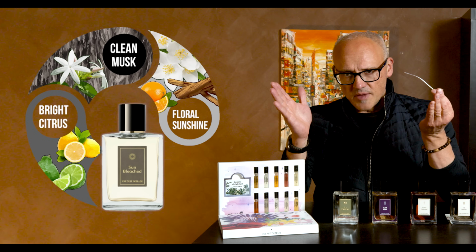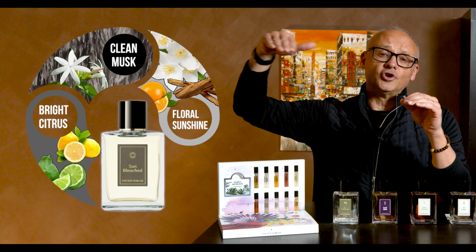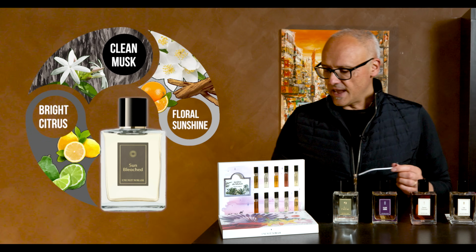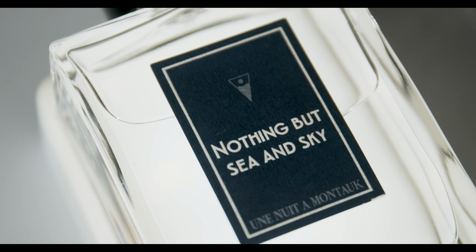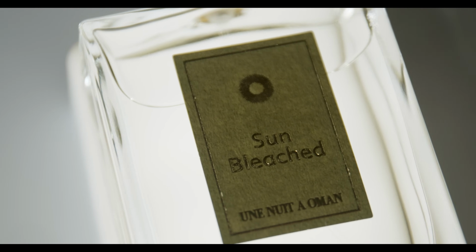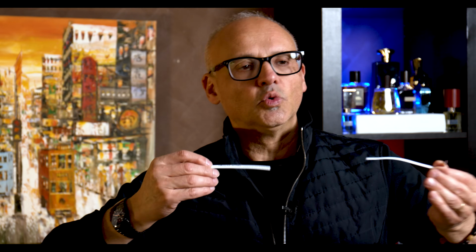On card, in my opinion, a little bit one-dimensional, but when you put this on skin, the evolution of those phases that I just mentioned is divine. I'd love you to compare, for those who have the Discovery set, with an earlier one, which is also a white musk sandalwood fragrance, and it's nothing but sea and sky. I'd love you to spray that and compare to Sun Bleached. The difference between these two is worlds apart, yet they fall into a similar category, as in they're a white musk, sandalwood kind of fragrance.